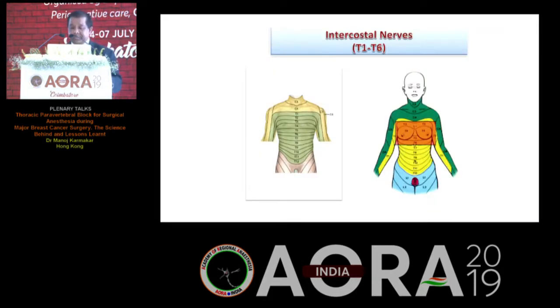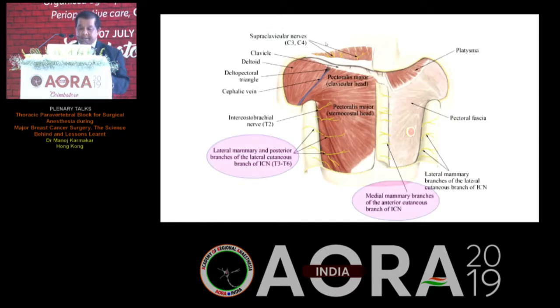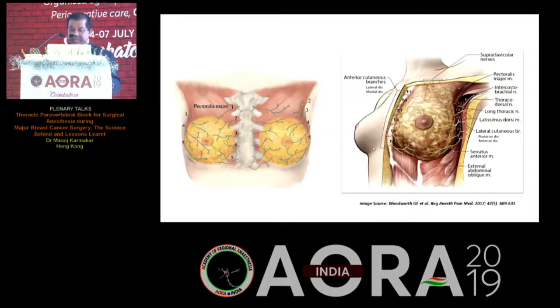The intercostal nerves, particularly the T1 to T6, are involved with the cutaneous innervation of the breast. It is through the medial branch of the lateral cutaneous nerve, which forms the lateral mammary nerve, like the lateral mammary nerve here, and the medial branch of the anterior cutaneous branch of the intercostal, which forms the medial division, the medial mammary branch. Laterally, you have from the T2 to T6. So the intercostobrachial nerve supplies the axilla, and the rest supplies the lateral mammary nerves. In the medial aspect, it is the T1 to T6. These are the medial mammary nerves.